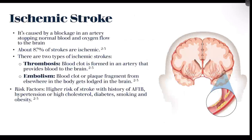Now, this is really the meat and potatoes of today, is ischemic stroke, right? And so this is the vast majority of stroke. And so 87% of strokes that we run, so roughly 9 out of 10, are going to be this type of stroke, an ischemic stroke. And so this is a type of stroke that's caused by a blockage in an artery, stopping normal blood flow and oxygen flow to the brain. And so we take this a step further, and we don't really worry about this too much in EMS, but it's something we need to know, right?